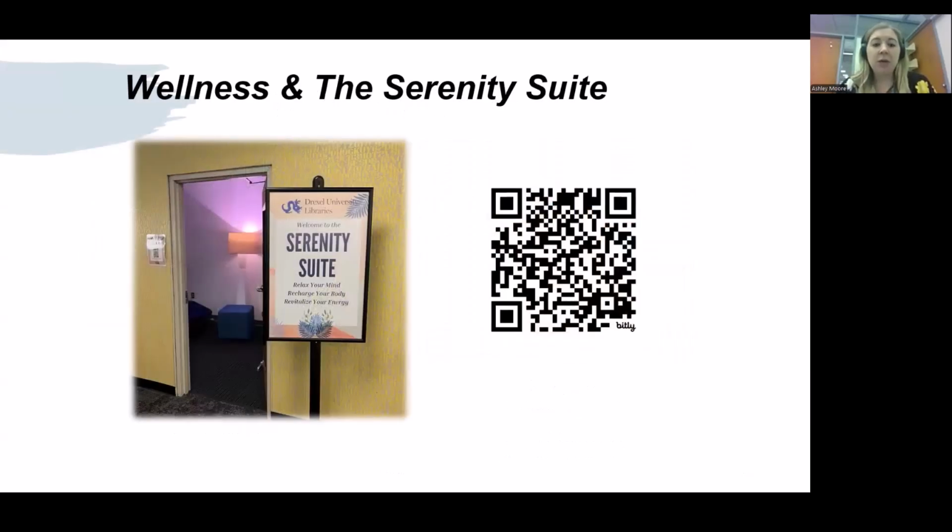And another space that we want to highlight, like I said, there's going to be lots of things that are probably really different from any library experience that you guys are used to. But one of the things that we at Drexel Libraries have taken into account in the last couple of years is giving you mental health resources in as many ways as we possibly can. One of the things that we have available is a very small room called the Serenity Suite.